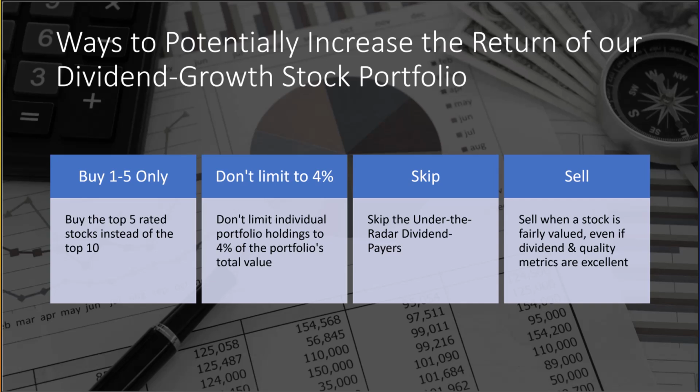However, an investor who has a higher risk tolerance and therefore doesn't mind a more concentrated portfolio might try removing the 4% limit in an attempt to boost the portfolio's return, especially if the company is in the top 5 of that week's ranking, as mentioned in bullet point 1. So far, not limiting individual stock positions to 4% of the portfolio would have improved annual returns by 21.9%. But again, I personally prefer a more diversified portfolio.